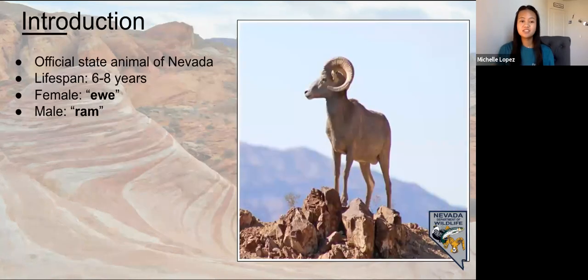So desert bighorn sheep are the official state animal of Nevada. They typically live between 6 to 8 years old in the wild, and a female is called a ewe, while a male is called a ram. They are around 5 feet long, 3 feet tall, and around 140 pounds.